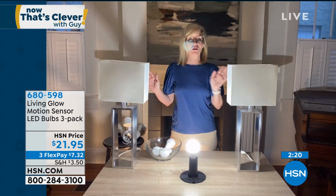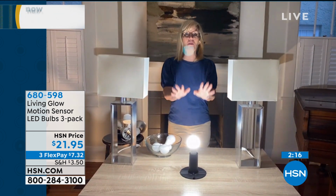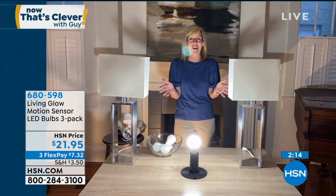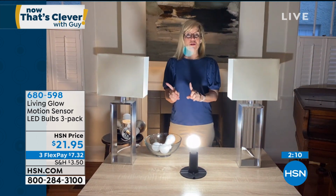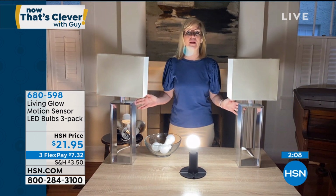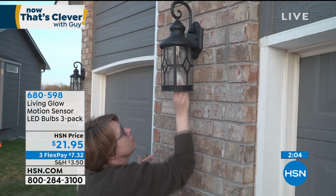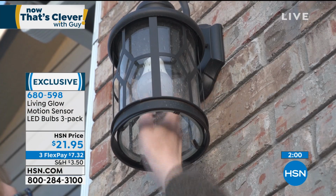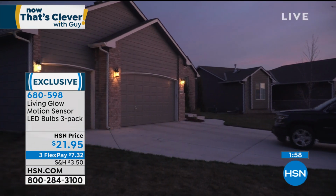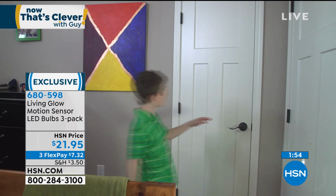Once you screw them into your light fixture, you don't have to do anything else. Just for my demo here, it's a little hard for me to get it dim in the house. So remember, indoor, outdoor. I don't know of any other bulb like this that you can use inside. They only work in the dark. They're going to last 45 years, completely energy efficient. When you put them outside, you don't have to worry about leaving your lights on and wasting electricity. They're LEDs, so they're completely energy efficient.